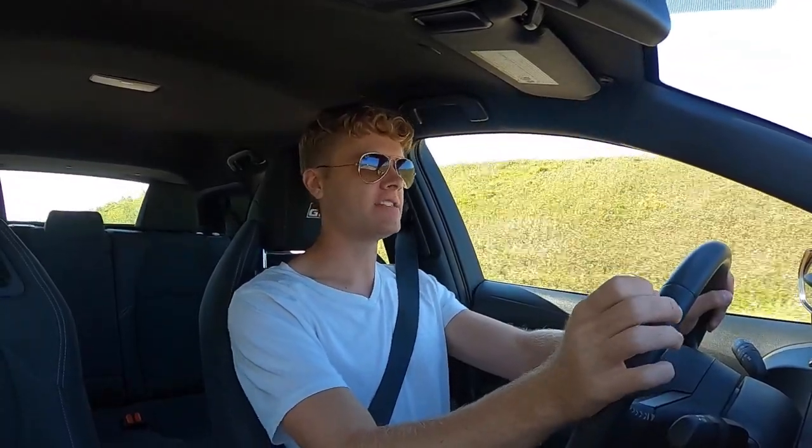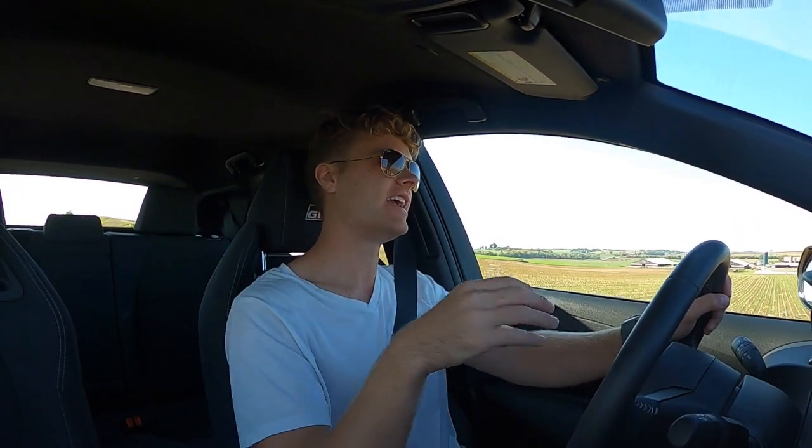Again, comparing this to the Civic Type R, I think the chassis on the Civic in general is just so great. It's so dynamic. It's so athletic. And this Corolla chassis just doesn't deliver as well the athletic feel. They've stiffened it.